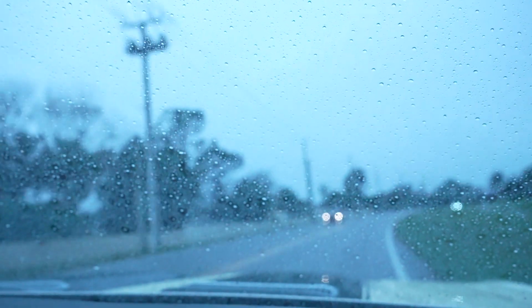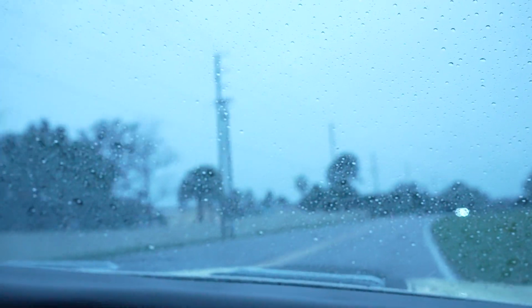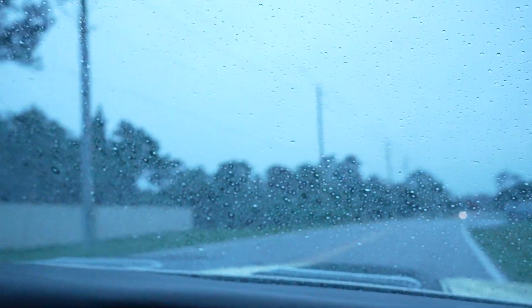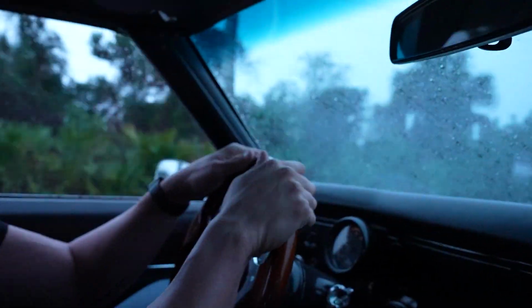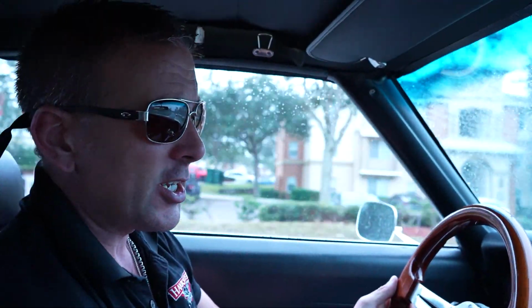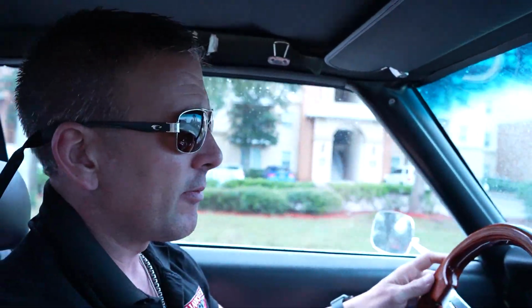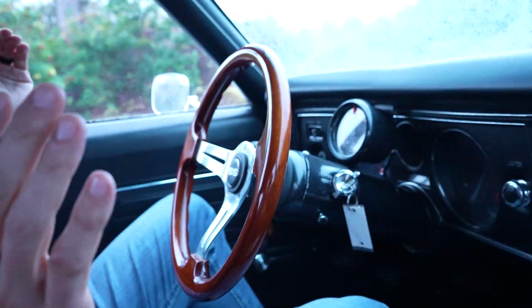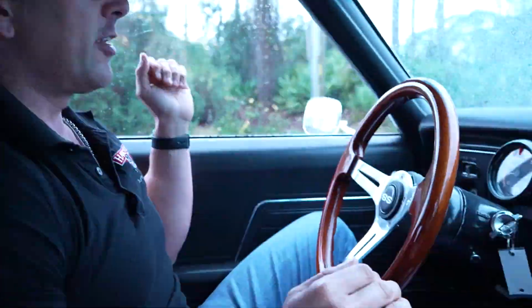Unfortunately, I won't be able to get it going too fast. We have wet pavement, and well, I can get it going fast. I just can't accelerate real quick. This motor does have plenty of power for sure. It is a well set up motor. Brakes, look, no vibration, pulsation whatsoever, no pull to the left or the right.